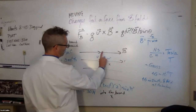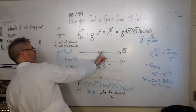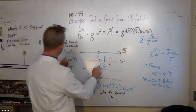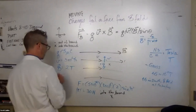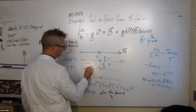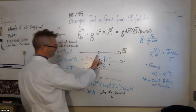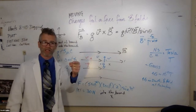So I'm going this way. V cross B gives me the direction of the force. So that means, if this is a positive charge, and I have a negative charge, negative charges go the opposite way. If a negative charge is moving this way, V cross B, a positive charge will get pushed in, so a negative charge gets pushed out.